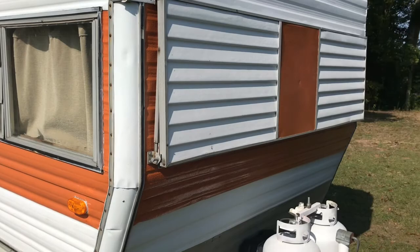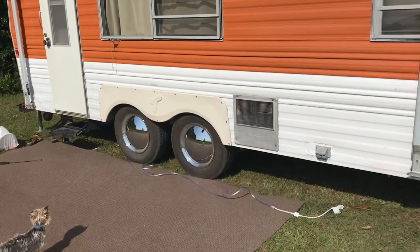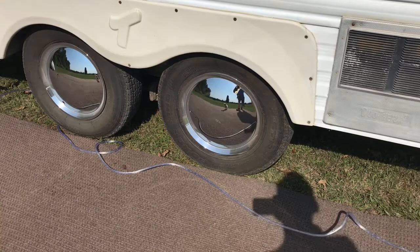So we've got the front rock cover painted, obviously the sides all the way around. We're still going to paint the door at some point in time. Hopefully you guys have noticed that we added these very inexpensive moon hubcaps, but it really made the side of it pop, and we're thrilled with that.